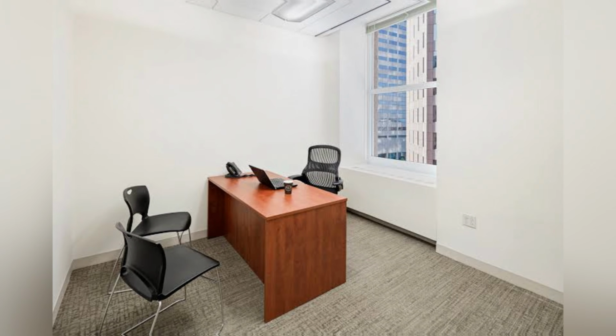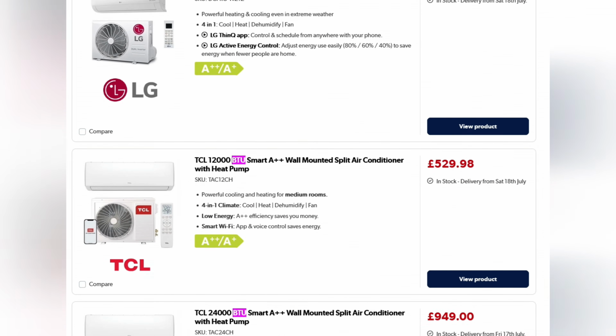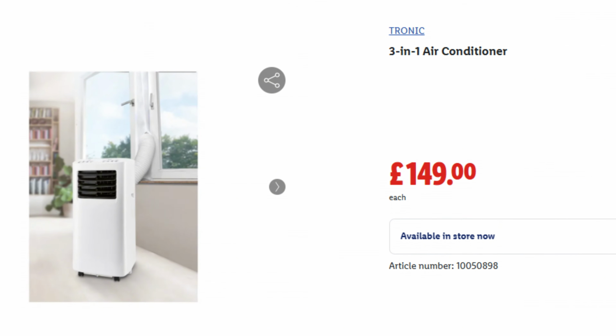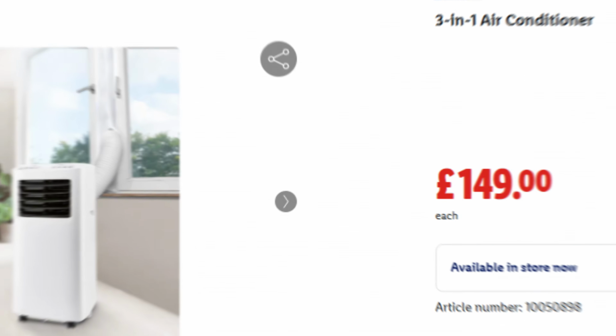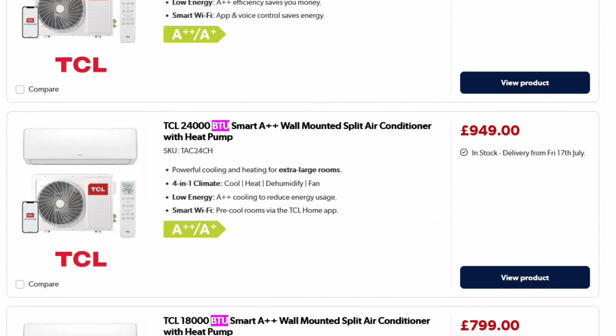But if you remove the demand factor, I think this is suitable for small offices and smaller rooms. For larger rooms, you definitely want to look at something like a 9000 BTU or a 12,000 BTU for the best results. Now, having said that, the price is definitely one of the reasons this sold out and is going to be quite popular. At £149, this is very affordable. And for people in the UK who've never had an AC before, this is an easy entry option to get into before you can opt for a much more expensive AC.